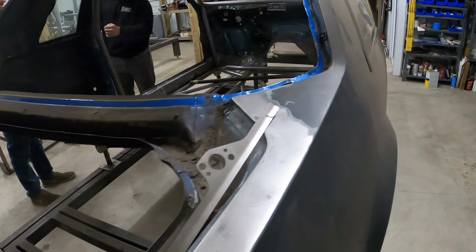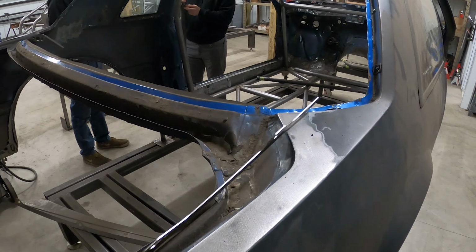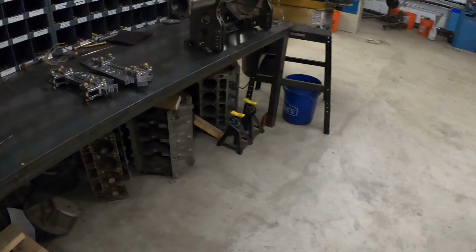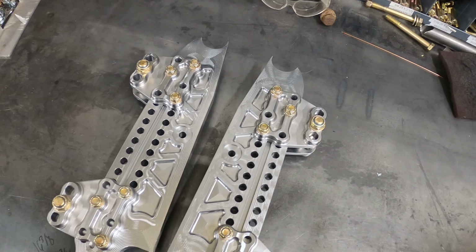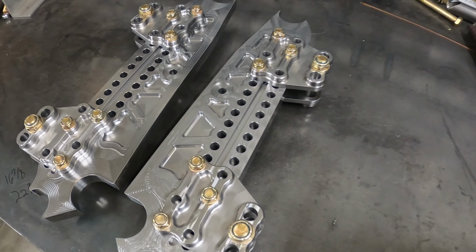So they're going to be working on the cage and getting the 4-link bracket set. We'll be working on these Zeus panels back here, making them fit, and hopefully the rear end housing. Get the wheels mocked up. Got these badass 4-link brackets from Marty set up for our spread on the back, so pretty excited about those.